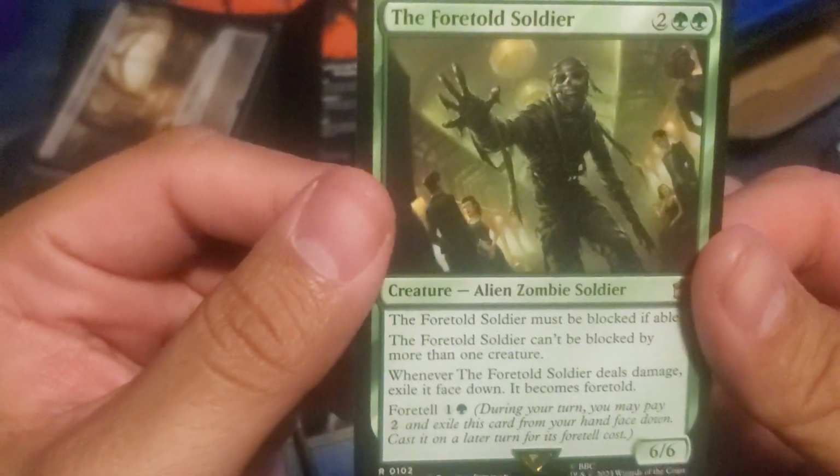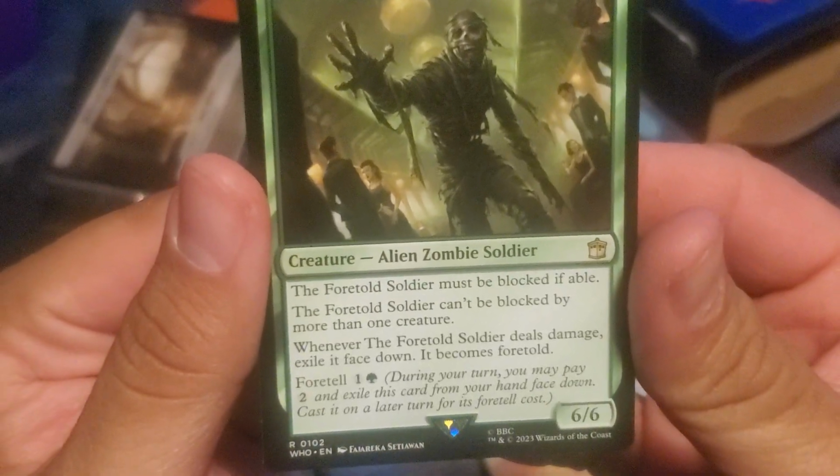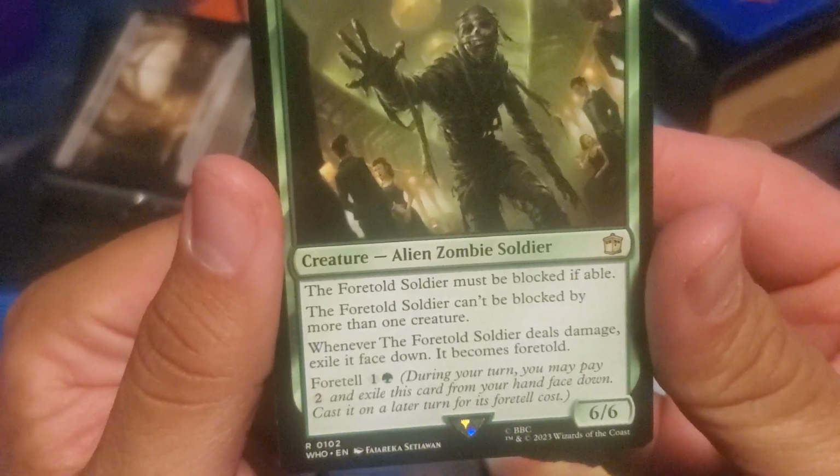The Foretold Soldier. It's 2 and 2 green. The Foretold Soldier must be blocked if able. The Foretold Soldier can't be blocked by more than one creature. So it's like the opposite of Menace.